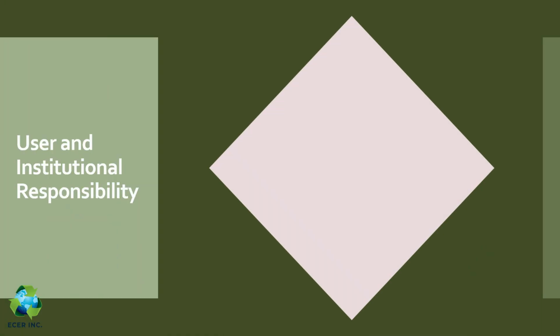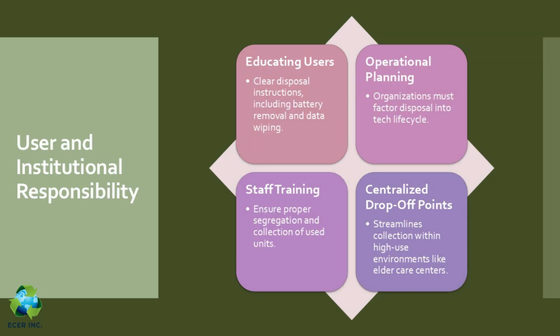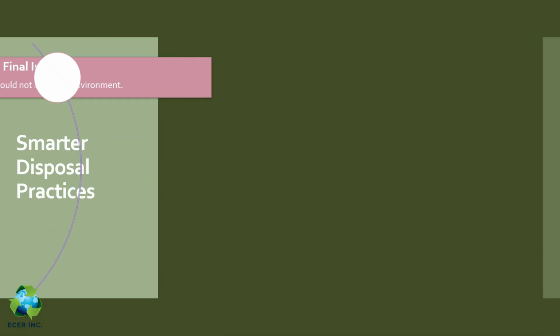Responsibility doesn't rest with manufacturers alone. Users should be informed about how to responsibly dispose of devices, especially those containing batteries or storing data. Instructions for wiping data, removing batteries when possible, and where to take devices should be made easily accessible. Facilities that rely heavily on emergency sensors, like retirement communities or security companies, should implement structured e-waste collection practices. Staff should be trained to identify, segregate, and properly store used devices until they can be handed off to licensed recyclers. It's about creating a system of accountability from the ground up. We can and must do better.